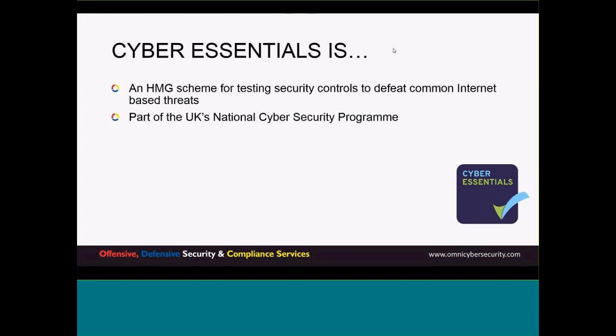It now forms part of the UK's cybersecurity programme and cybersecurity strategy. And it's been quite successful in a lot of parts of the UK, and a lot of industries have seen it be very, very useful for them.